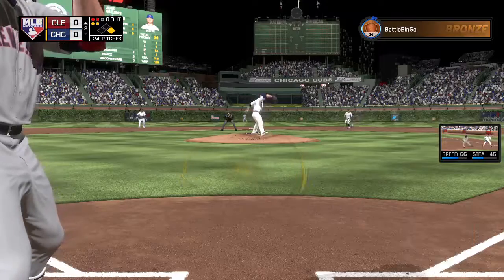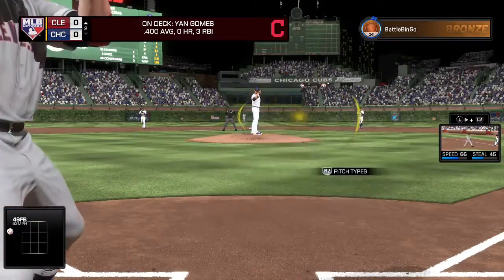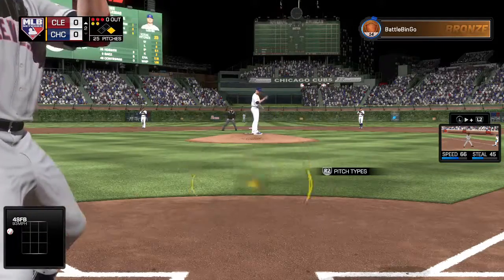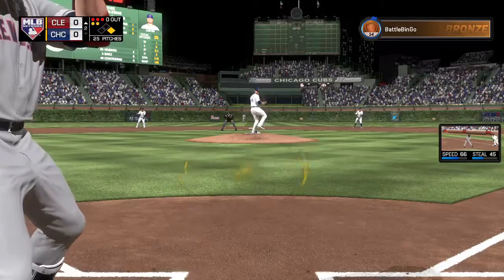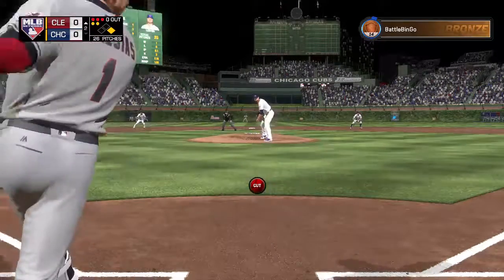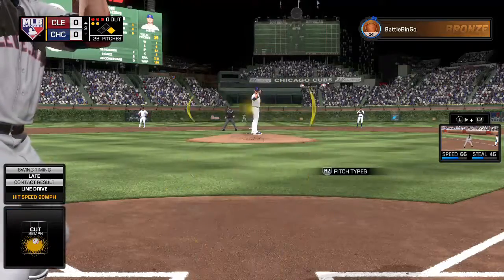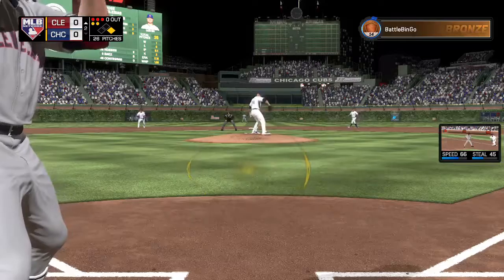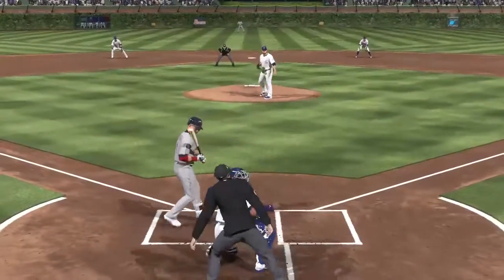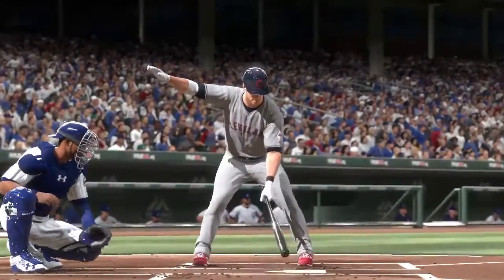The 2-2 pitch. Now a fastball inside, and he works it back to a full count now. And a liner foul into the seats down the right side. Working for the punch out and the offering. Now here's a check swing, and they appeal down to first. No swing, so that's ball 4.